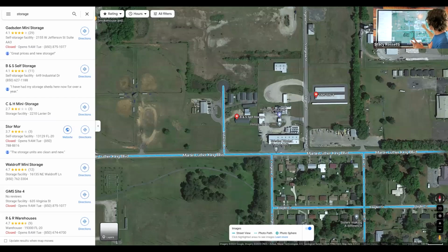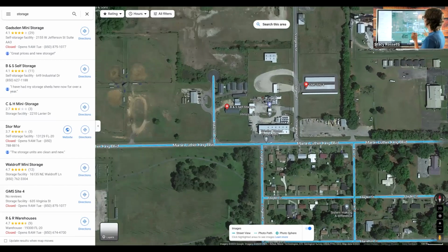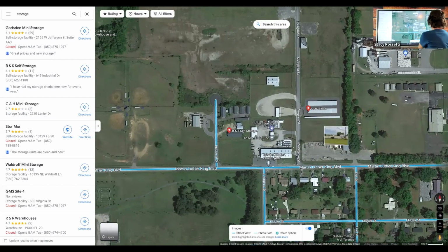If they're on Google Maps, like this one here, and they haven't, I don't know if I can draw on this or not. No, I can't draw. I think I can somehow, but I haven't figured that out yet. Maybe this is it. Yeah. So this one here is on Google Maps, but why doesn't that show up on your screen? Maybe it just takes a minute.